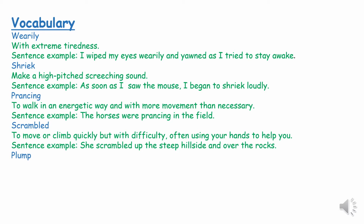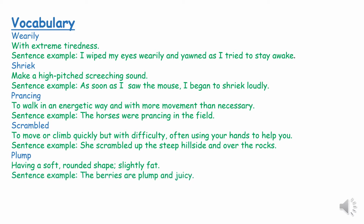And our final word is plump. What does plump mean? So plump is having a soft, rounded shape and slightly fat. And a sentence example. The berries are plump and juicy.